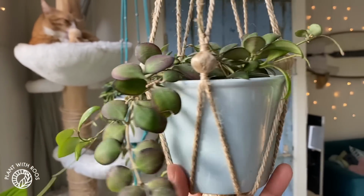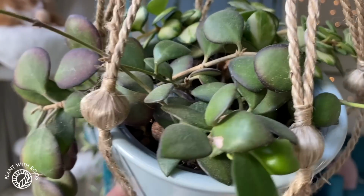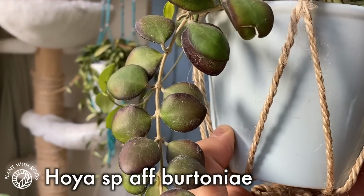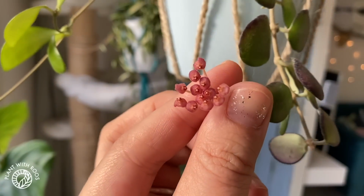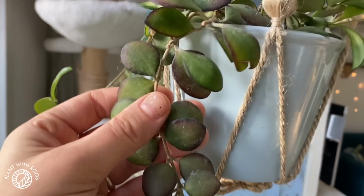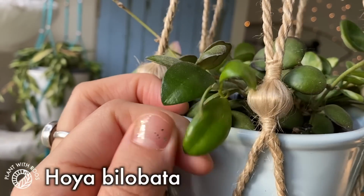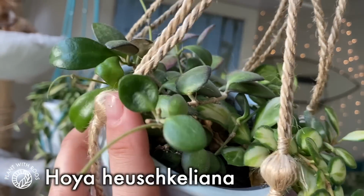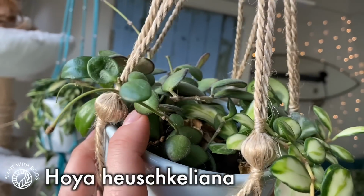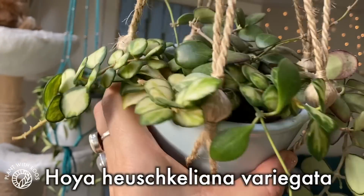The next hanging plant is this one. This is a combination pot. So we have Hoya Species Affinity Bertoni over here. This is flowering actually, so it's very cute. And I think this is the real Bilobata, which a lot of Bertoni are actually mislabeled Bilobata. And there's also a Huschkeliana, regular one in here, so maybe I'm confusing them. And then there is a Huschkeliana variegata in here as well.